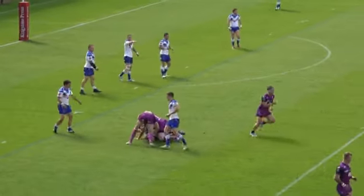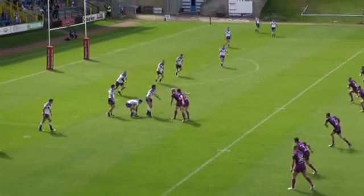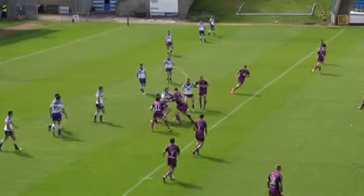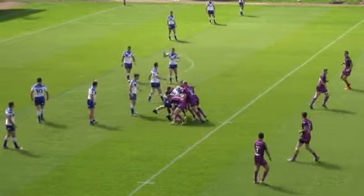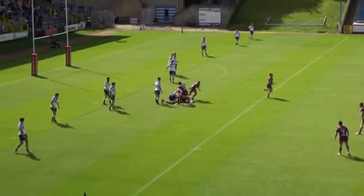How important is discipline today, Joe, as well? Well, we saw how crucial discipline was last week. We were giving up lots of field position penalties deep into Lee's half, allowing them to get to our end of the field where they were going through the line at will.